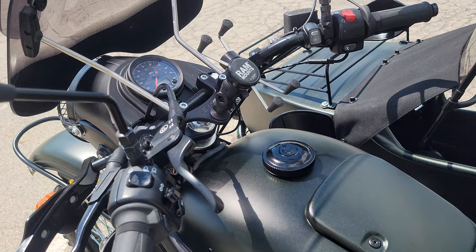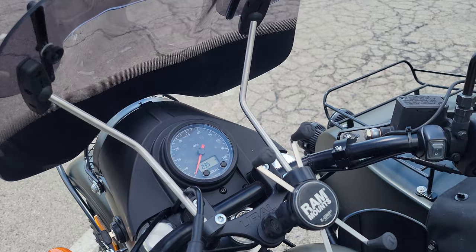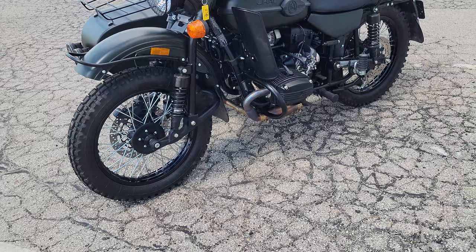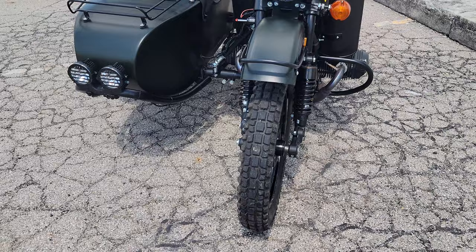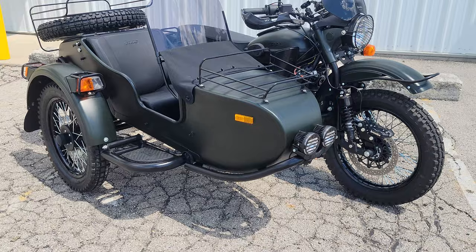Switch for your driving lights. See stainless steel hardware here. And then, of course, the blacked out powertrain. Very good machine, great condition. Did have a couple little odds and ends that we corrected when it came in. Sidecar brake was a little bit too tight. We got that dialed in. A couple other adjustments. We did go ahead and do a valve adjustment on it.